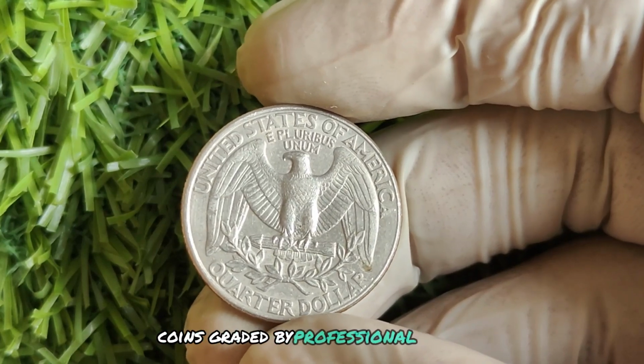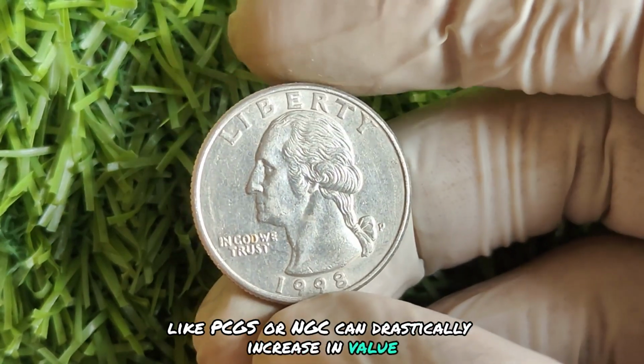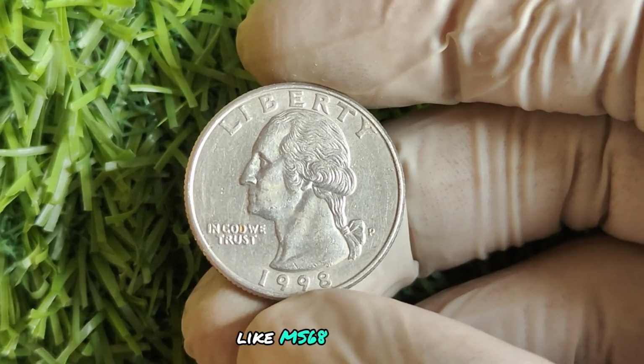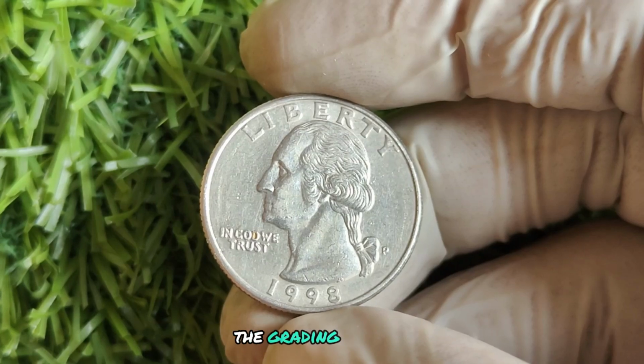Coins graded by professional services like PCGS or NGC can drastically increase in value, especially if they receive a high mint state grade, like MS68 or MS69. Show an example of a coin that has gone through the grading process.